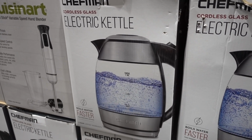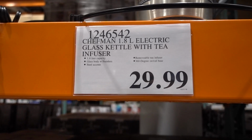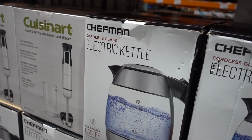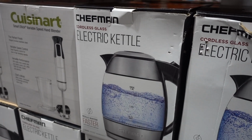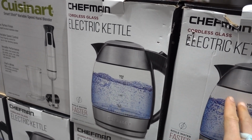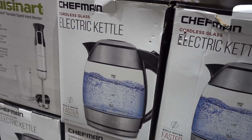Costco also got in these Chefman cordless glass electric kettles, $29.99, 1.8 liters. The one that my mom has that you see me use over there that has the blue light in it is Kosari brand. We got it on Amazon. She really loves it, and I like using it whenever I go over there, but I don't know how much the Kosari one is. I think it's a similar price point.